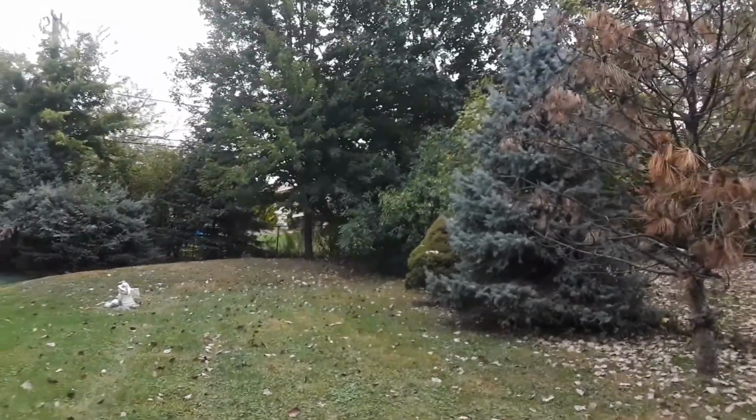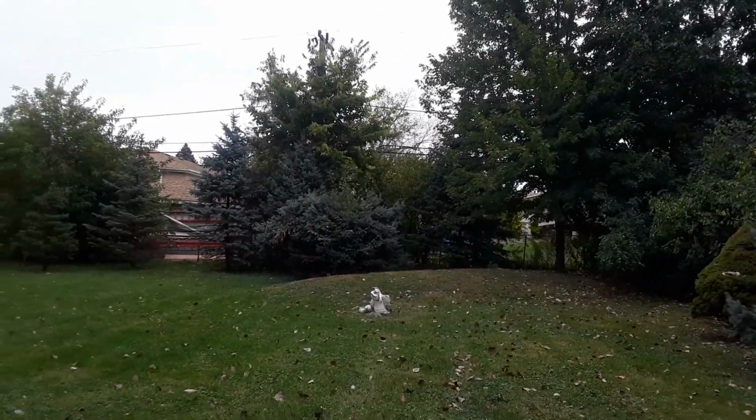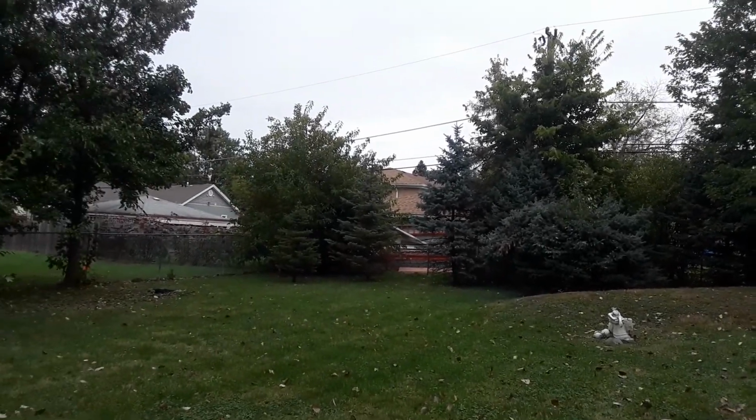I don't mess with planting maple trees, silver maples, because they grow like crazy and they don't really do anything but make a huge mess and grow fast. So I don't have anything to do with them.